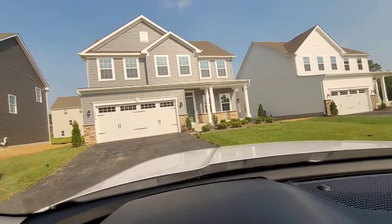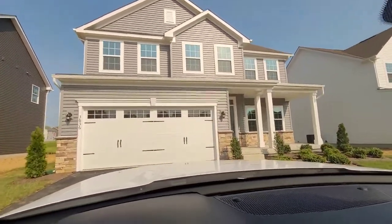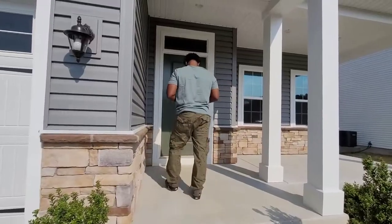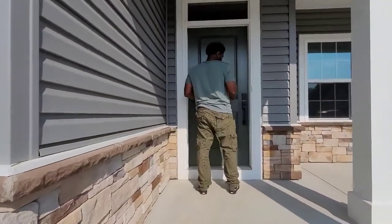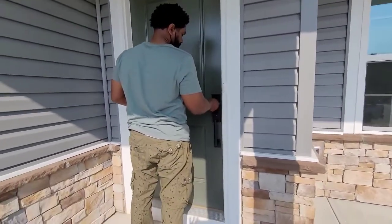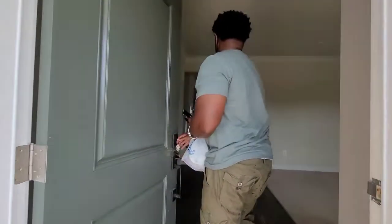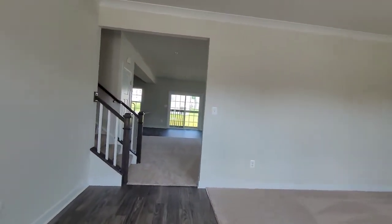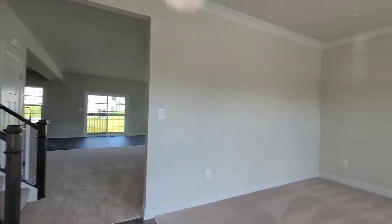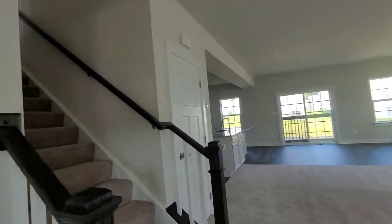So I'm driving up. First time in our driveway. All right, so here we go. He's about to use the keys for the first time. Woohoo! Hello. Yeah, they did the carpet over from earlier. Welcome home.